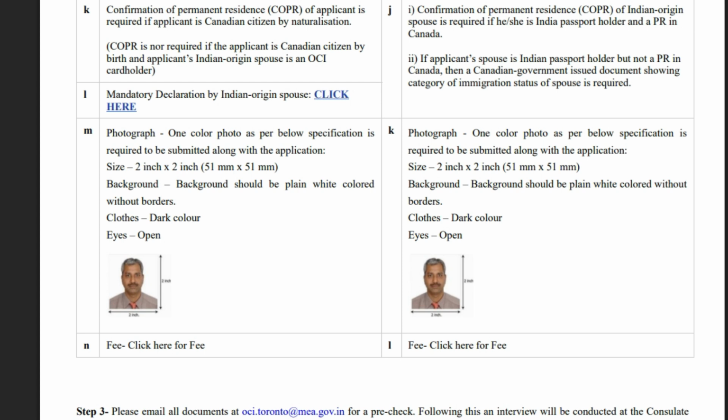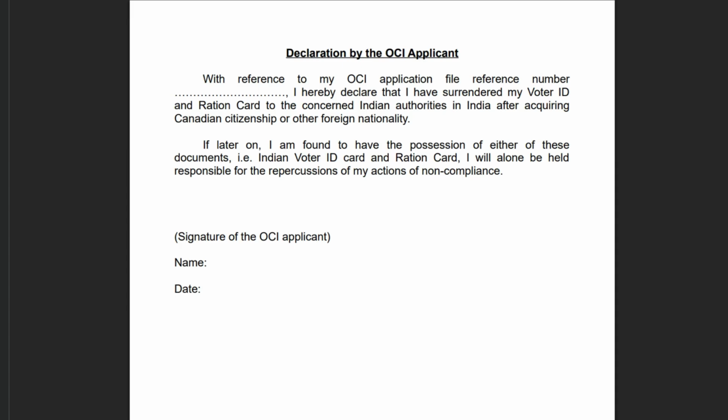And then now you have a mandatory declaration by the Indian origin spouse. So this declaration has to be given where the OCI application reference number has to be entered. This the spouse can find on the last page of the OCI card, and if the spouse has access to the OCI application online, then that can be found even there. So once that is entered, make sure the voter ID and ration card have been surrendered by the spouse. I made a separate video on how this surrender can be done. In case it is not done, let that be done along with this declaration.